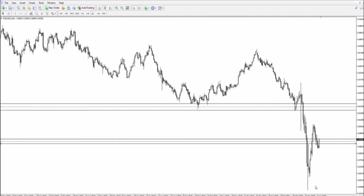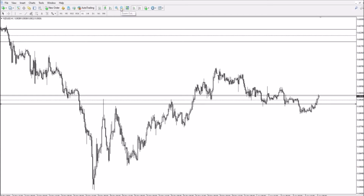Yeah, so a strong daily close above this level, and we'll have to see. So, and then we'll get that movement, like I say, this is only my thinking and my thoughts.